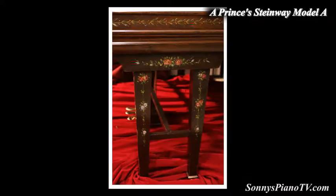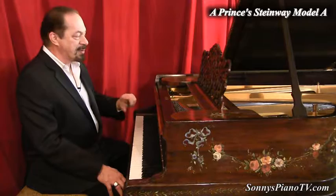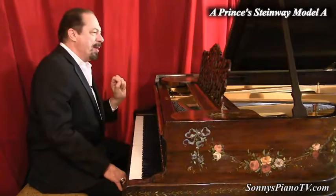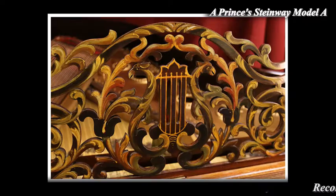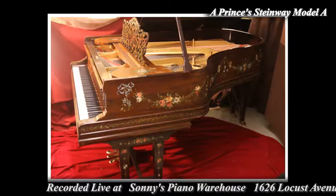And the music desk is the Victorian type that they used on Steinway pianos at the turn of the last century. And this was very carefully painted in multiple colors here. And also on the back of it, just beautiful here. And the sides of the piano are all decorated with a floral design. And the lid is just magnificent.